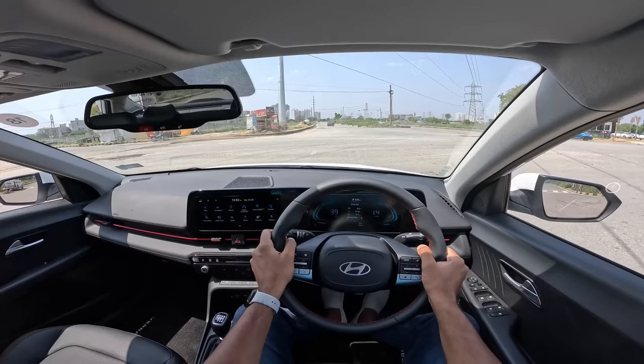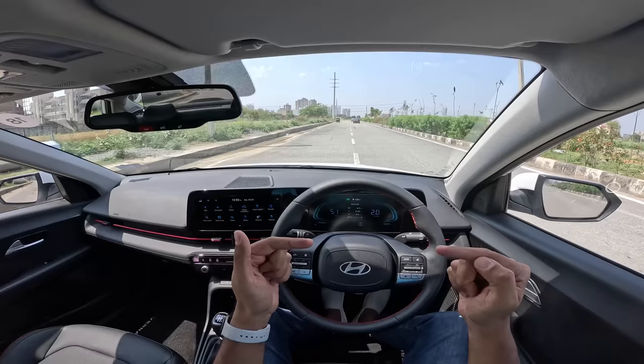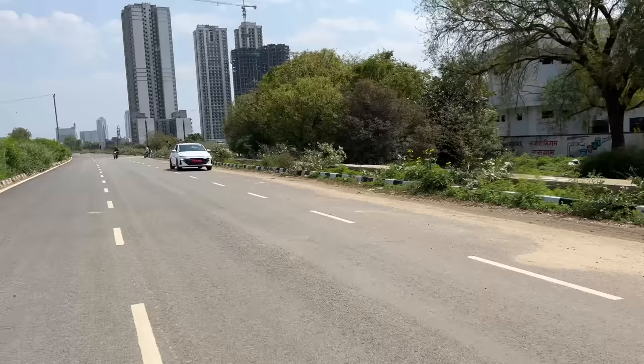So the ADAS functions obviously work really nicely on this car, but if you're new here, this video is over for you. If you're a true fast beamer, this is what you've actually come to see. Yes, me driving the nuts out of this car and giving it the beans. So what we're going to do is continue to drive in this eco mode till we find an open patch of road.